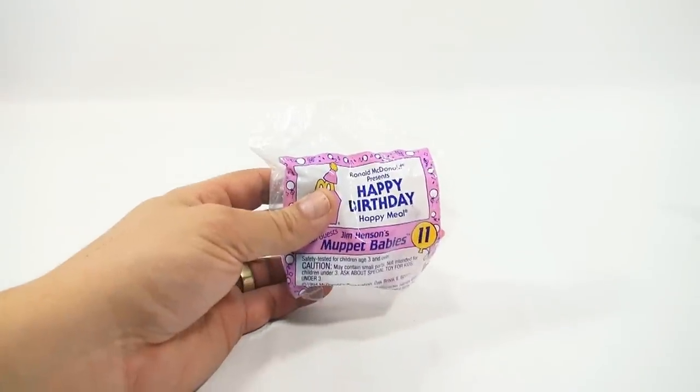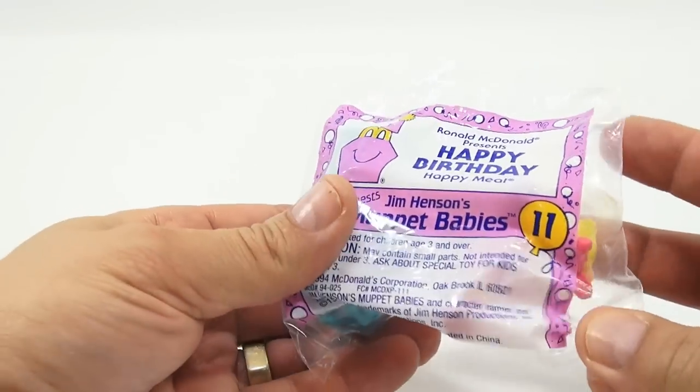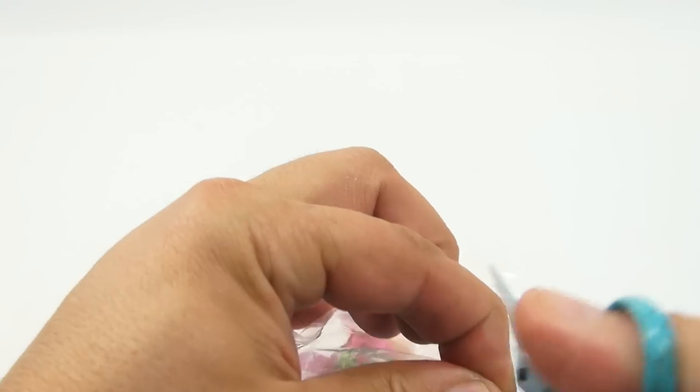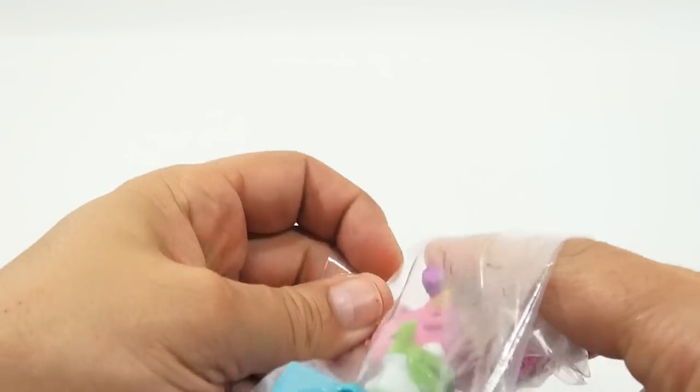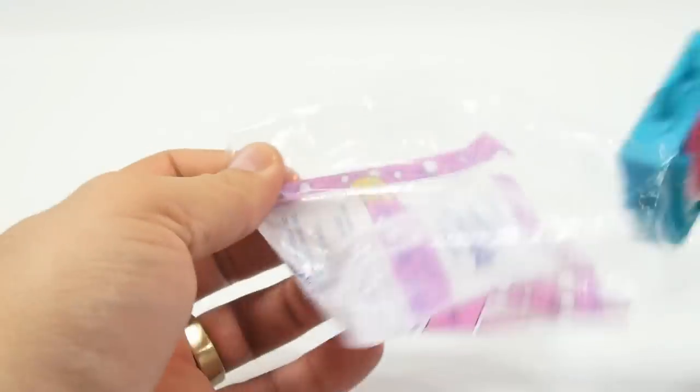So let's do Muppet Babies. Now my train is here, off to the side. I'm going to have to try to figure this out because it's hard to move. I'm going to have to completely clear everything off of here. So Muppet Babies, number 11. Oh, that one's kind of in there the wrong way. Stretched my plastic now.